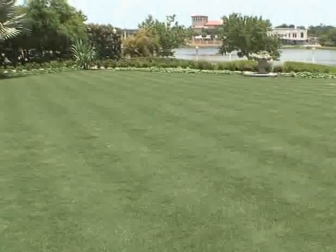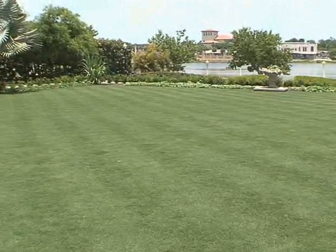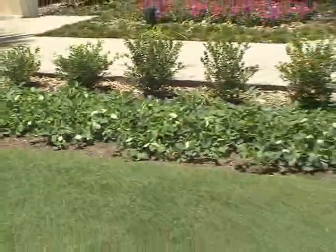Now the grass that you'll be walking on is Bermuda grass. It's a variety called GN2. The grass comes from Malaysia, and we do mow the grass about 3 times a week. We spend 12 hours a week just maintaining the grass alone.